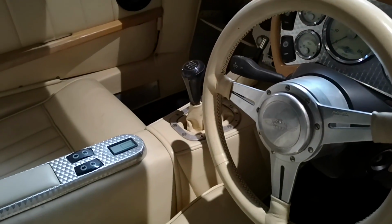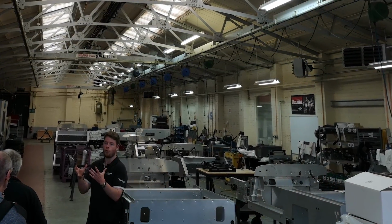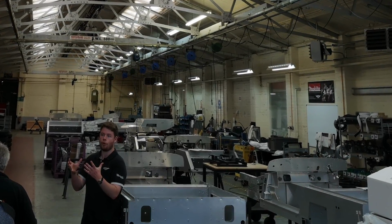It all looks really, really nice. There are a couple of telltales of where they've had to use parts bin bits, but I still think they look great. So we moved on into two groups.